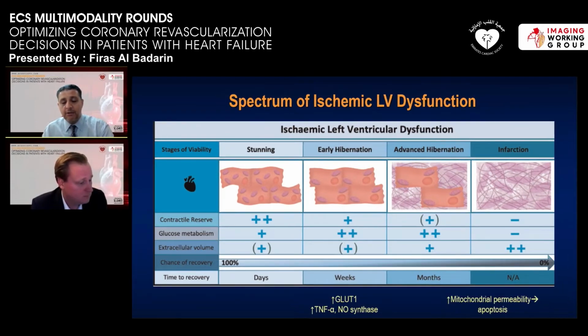And this leads to upregulation of the GLUT1 receptors. There's also upregulation of tumor necrosis factor alpha and nitric oxide synthase, which lead to reduction in systolic function. The byproducts of anaerobic metabolism lead to increase in mitochondrial permeability, and this leads to cell death and apoptosis. So you can see here a spectrum, starting with stunning on one end and ending with infarction on the other end. And it may be easy and appealing to think that the entire myocardium is living in one of these compartments at any given point of time.